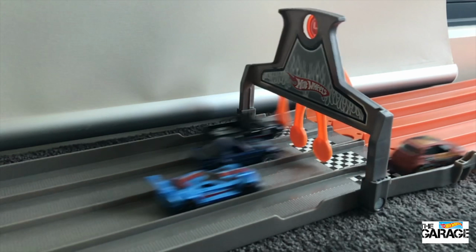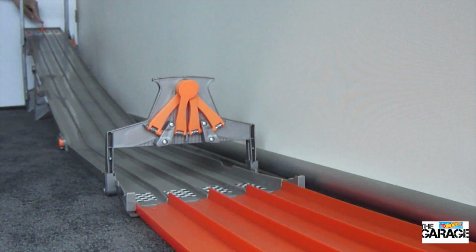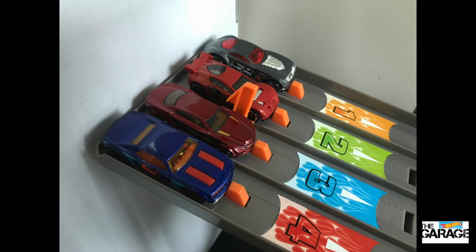Whoa, it's the Fiat 500 by a clear win there. All performed very well, but the Fiat was out in front. Congratulations to the Fiat 500, winner of race 1. Up next, it's race 2.